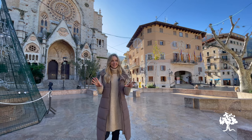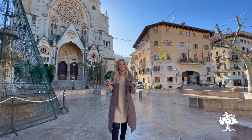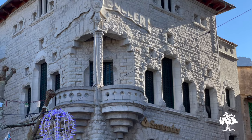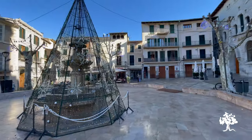Now, before we get started, I know what you're all thinking. Nobody wears coats in Mallorca. Well, actually, we're in the middle of December. The Christmas decorations are up. I've got the Christmas tree behind me. I've got Christmas carols in the background, if you can't hear them already.